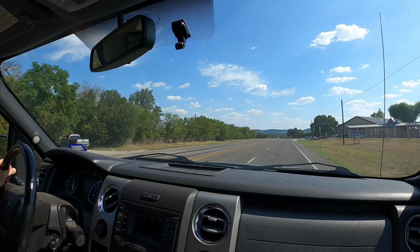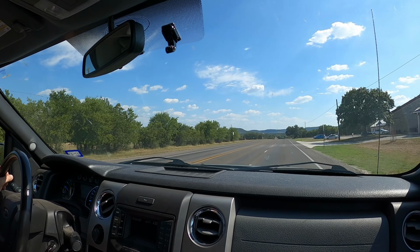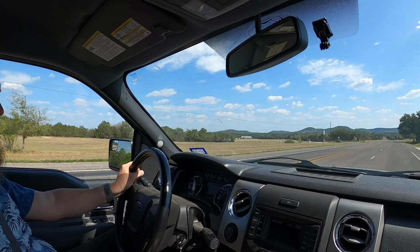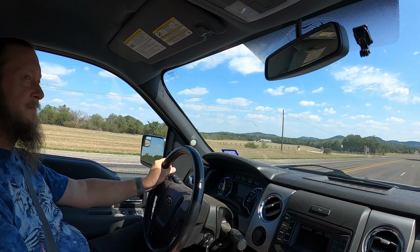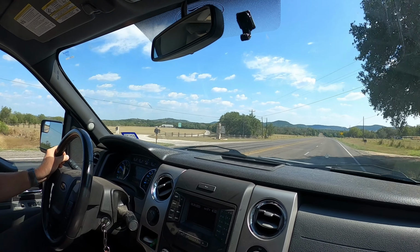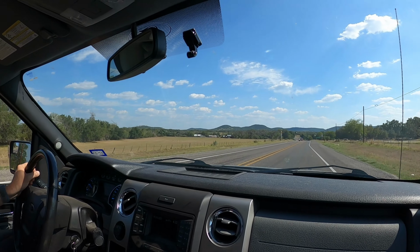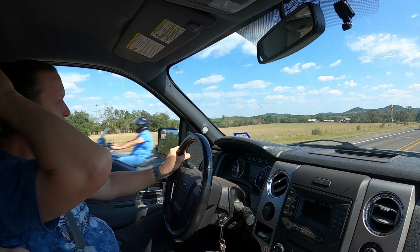And there's a lot of valleys and there's a lot of strange animals in the pastures. Like gazelle looking things and emus and all kinds of stuff. Yep. It's pretty interesting. It's just a nice drive.